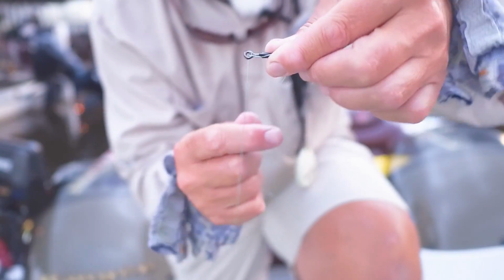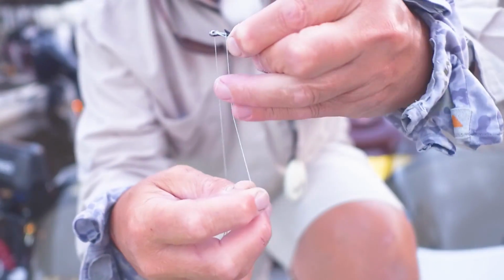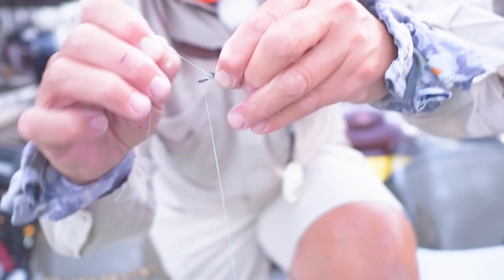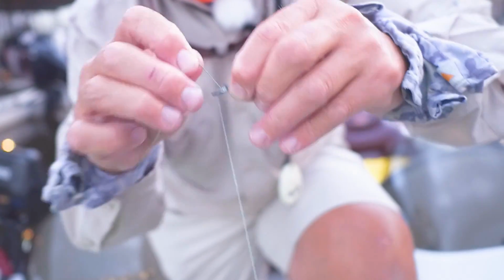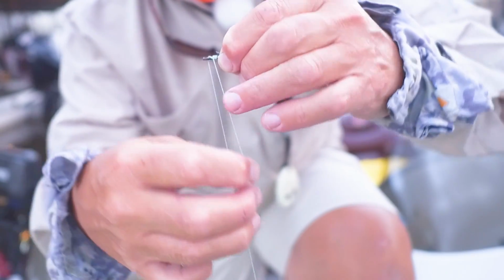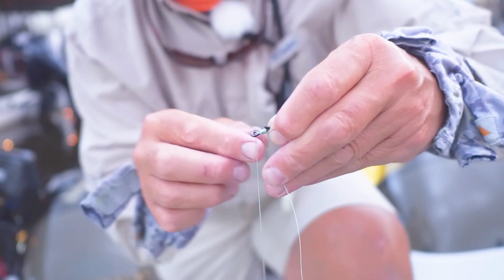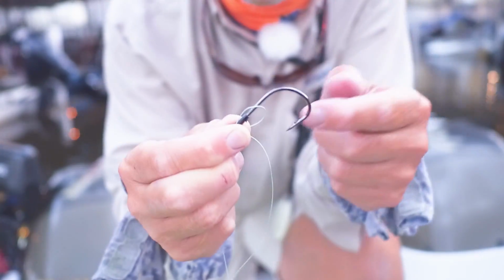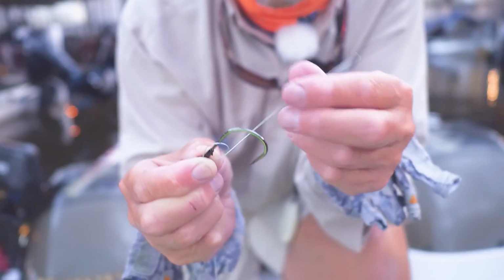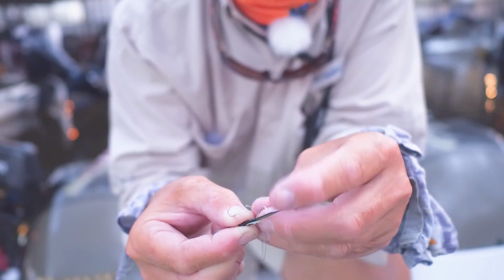Now at this point, I'm going to go in front of the keeper, and I'm going to make my first loop and wrap in front of the keeper, and that's the key thing here. 2, 3, 4, 5, 6, and 6 or 7, something like that. I usually do the standard, whatever I'm in the mood for. But I'm going to grab it down here, and I'm going to be left with this. Now this is key. It does not matter which way you go here, but at the end of the day, you're going to pop that through there.